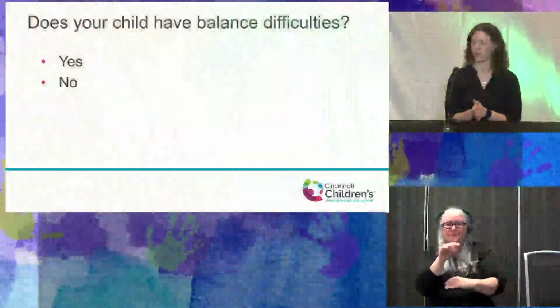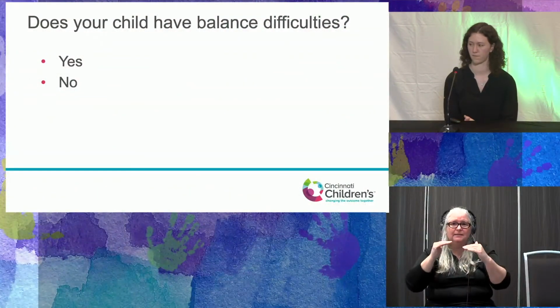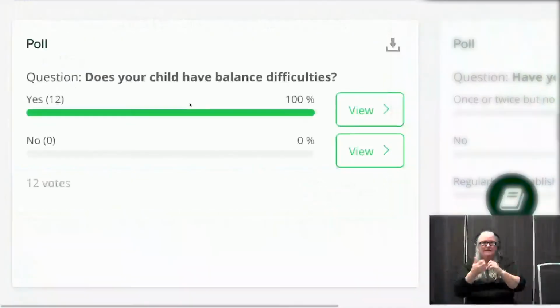All right, so our next poll is, does your child have balance difficulties? All right, and again, 100% says yes. I'm not surprised by this. Balance difficulties are pretty universal in kids with CHARGE. So this is telling me that I picked the right characteristics to highlight for today, because we're having almost 100% on each of these.